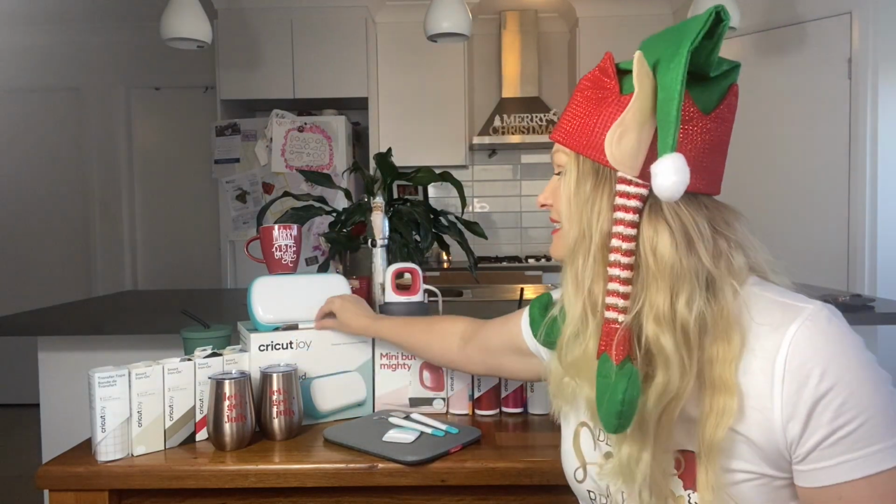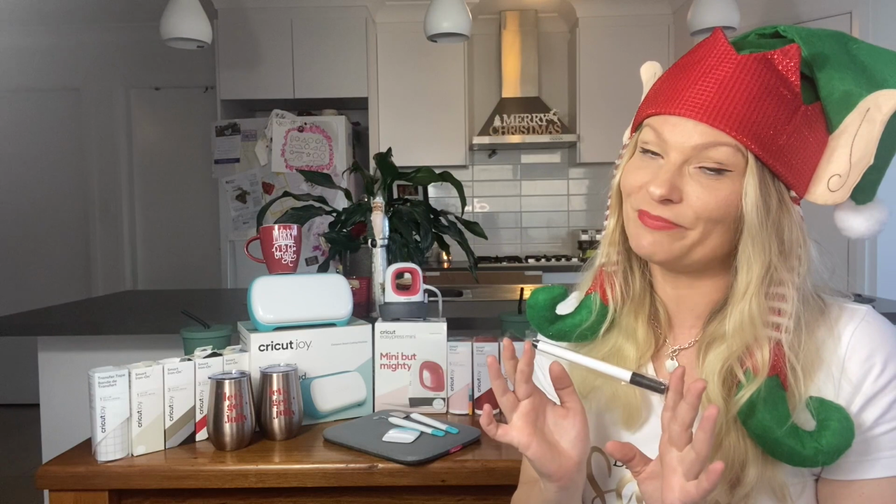It also comes with your cutter. The cutter was already inside, and a pen. That's really good for things like your personalised cards, your personalised Christmas cards, because you know, Nanny still likes you sending the personalised Christmas cards. So don't forget to send her a nice one this year, by the way, just as a friendly reminder. And it's literally plug in, set it up with your Bluetooth and you're on your merry way.